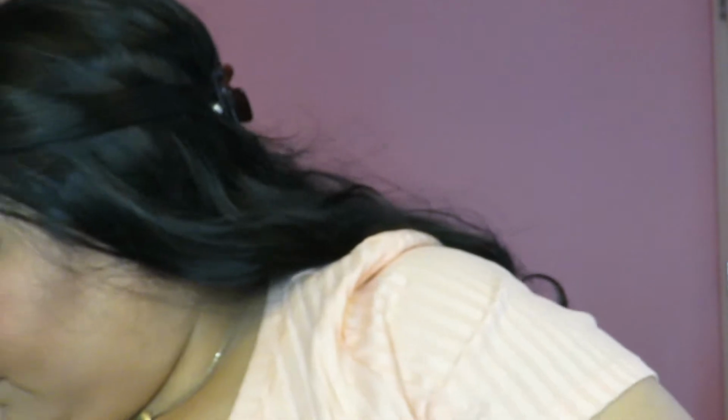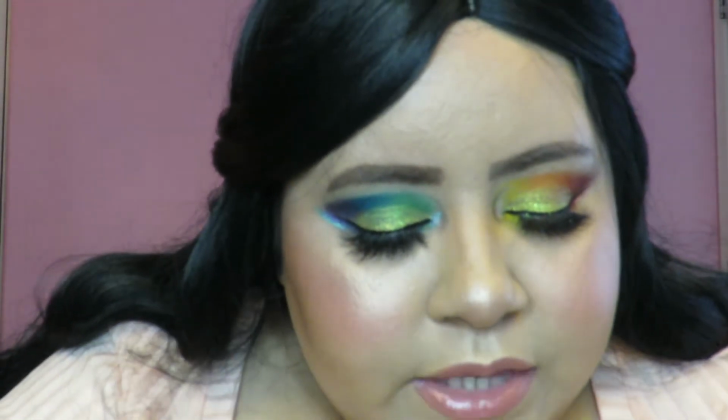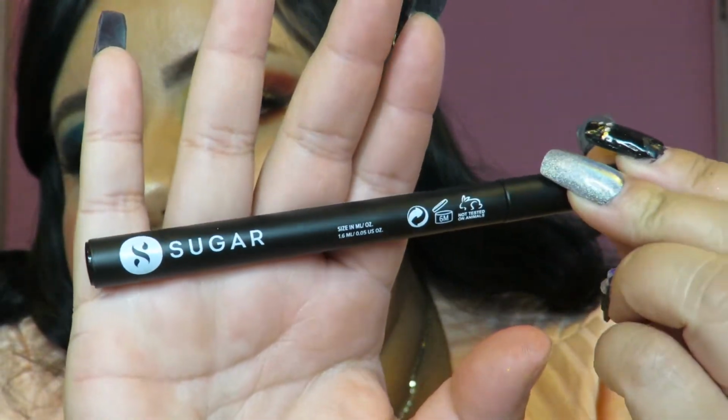The next two things are both from Sugar Beauty. One is their Wingman Waterproof Micro Liner in the shade I'll Be Black. I'm not wearing this one yet because I'm wearing another one, but I do want to try it. I just swatched it on my hand earlier and it is really pigmented. I love eyeliner, so if I can get one every month, that'd be cool. This was also $3.